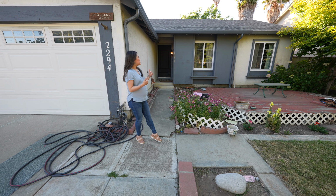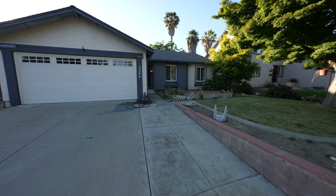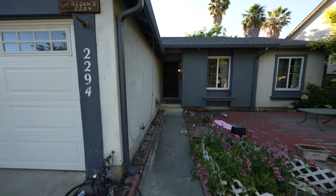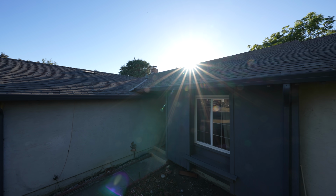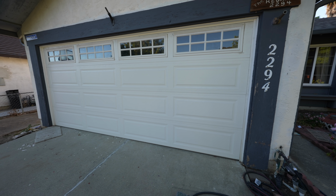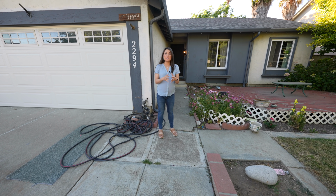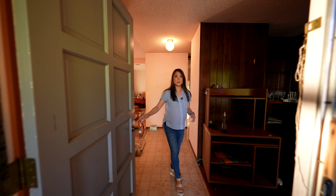And in terms of the exterior of the home, it actually is in decent condition, especially the big ticket items like the roof is not too old. We already have double pane windows, and this garage door is in serviceable condition. We want to give the home a fresh coat of paint to update it. Let me show you the interior of this home.